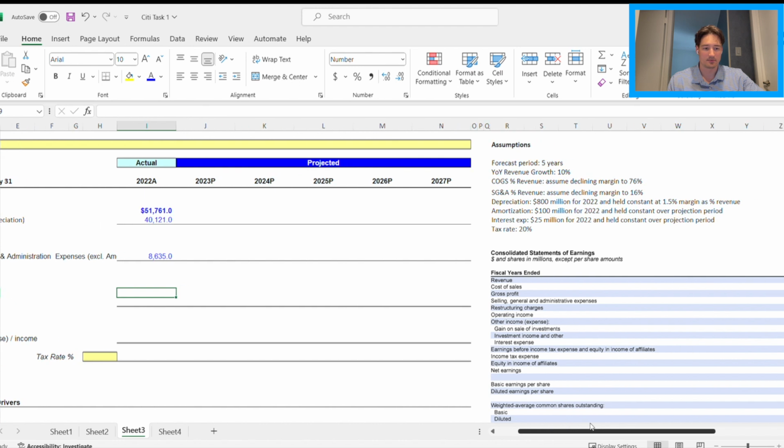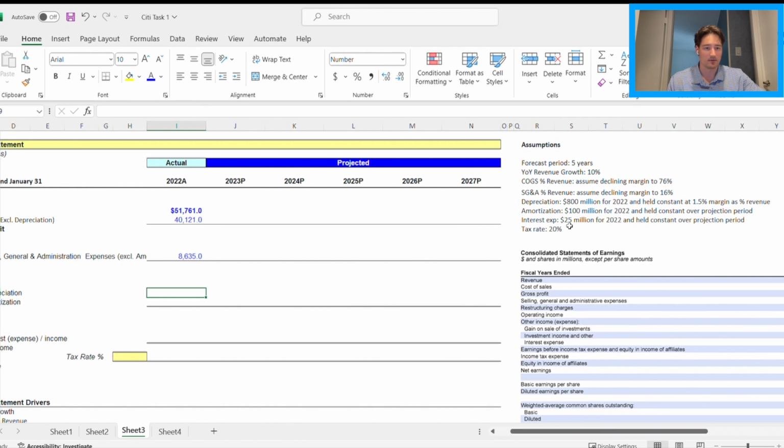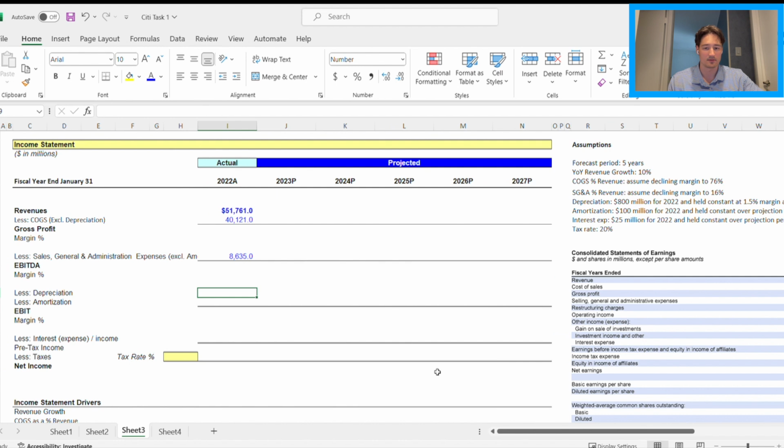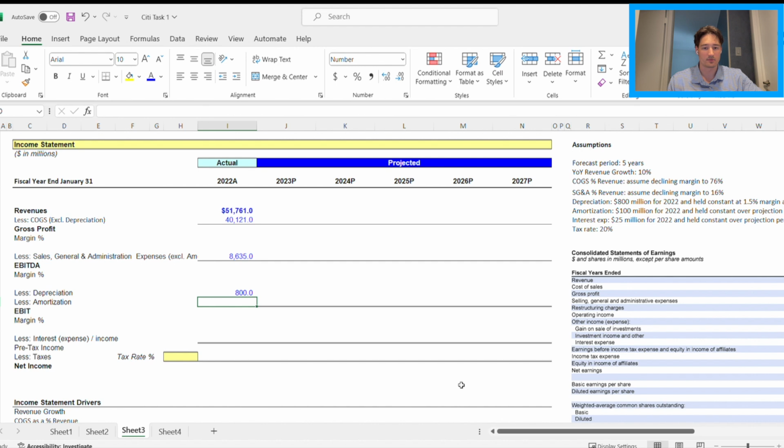And then depreciation and amortization. So here we're actually given this, and in the assumption we have depreciation is 800 million for 2022, held constant at 1.5%. So we can just do 800 million. The amortization is 100 million for 2022, held constant over the projected period. Just going to do 100. This is our EBIT line.